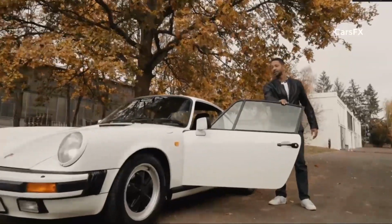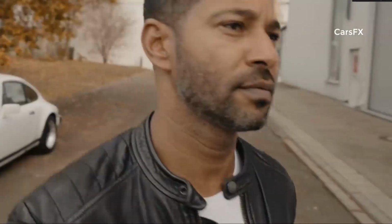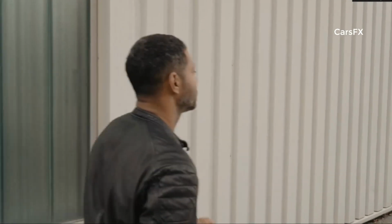That's Porsche. I'm Tyron Ricketts. To my mind, the 911 is the perfect sports car. I'm a Porsche fan. And what about you? Is it not important to you what's under the hood? All you care about is that your car gets you from A to B? In that case, there's nothing for you here.